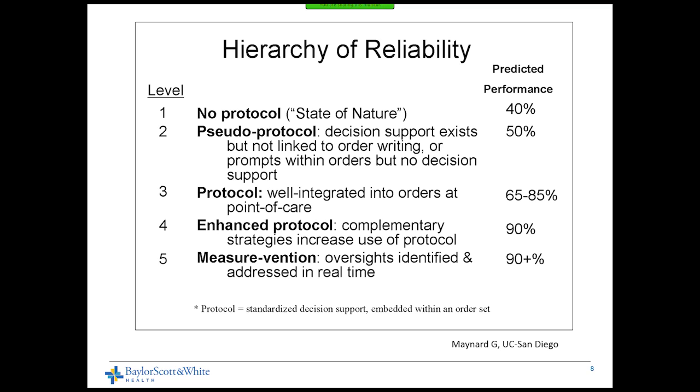If you really want something delivered reliably all the time, the state that you need to get to is something that we call measurvention. So the concept of measurvention is that you can recognize a process gap and address it in real time while it still matters to the patient who's there.